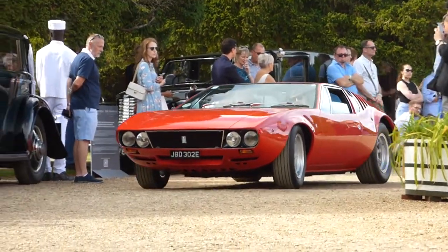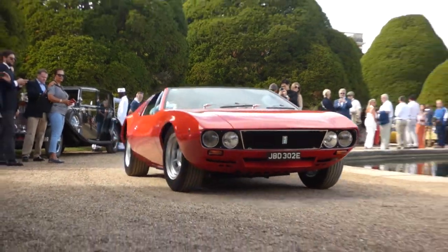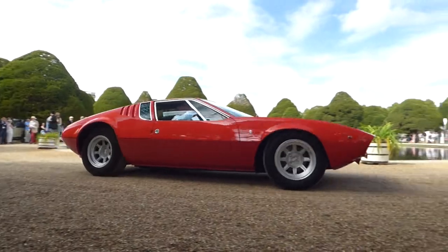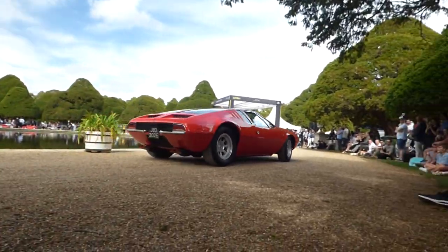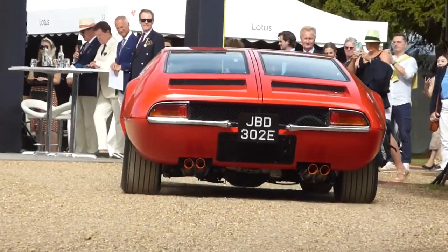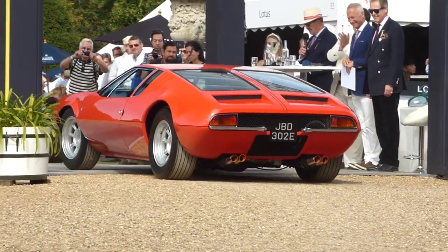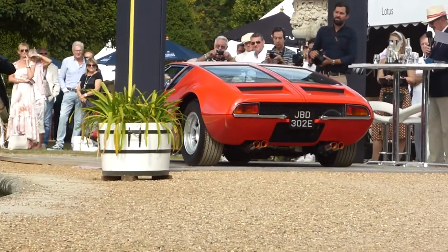Is the 1972 De Tomaso Mangusta presented by Mr. John Day. The Mangusta was the first true production car from De Tomaso, with a mid-mounted V8 and rear transaxle, inspired by the Ford GT40.